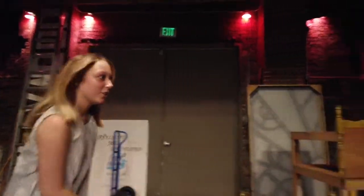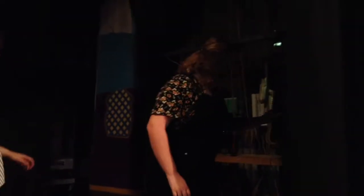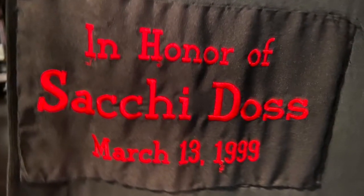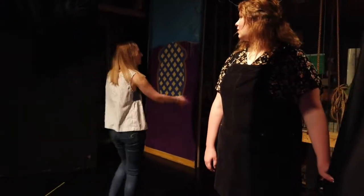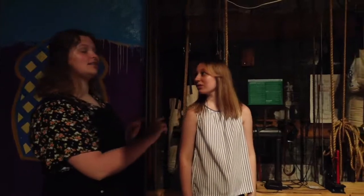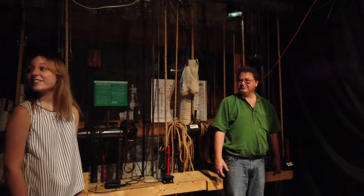Hey, did you know that there's actually a dedication on this curtain? No, I didn't. Yes, Saki Doss was actually the first president of Masquerade Theatre. Well, Cameron, what are all these ropes and bags and things? Gracie, those are the fly system. And actually, our special guest today is Bob Elderkin, technical director of Masquerade Theatre, to show us how all this stuff works.